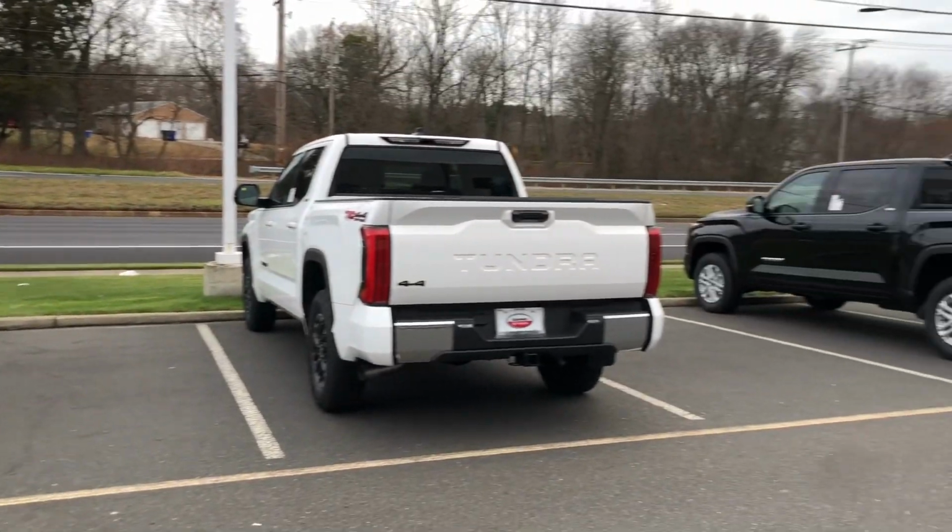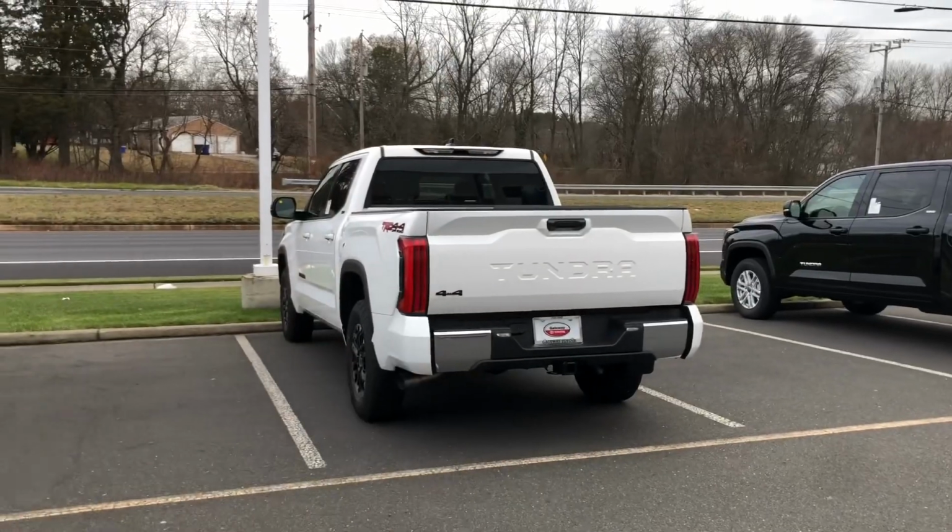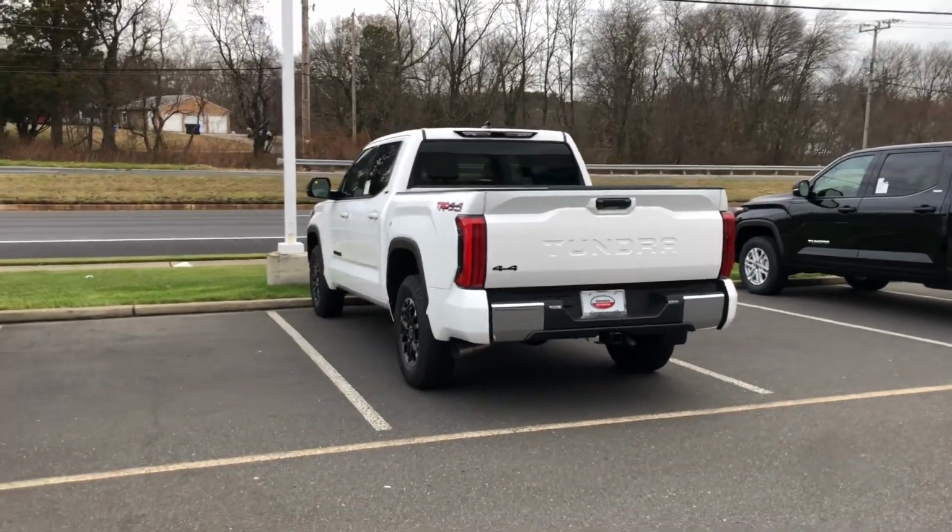So let me know which one of these would you pick for me. You know, TRD off-road 4x4. Just a beautiful looking truck, especially in that white.